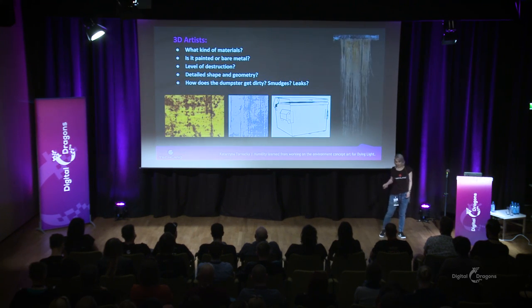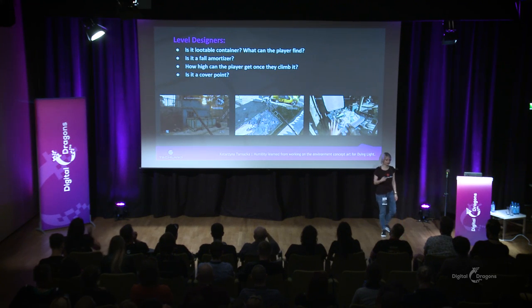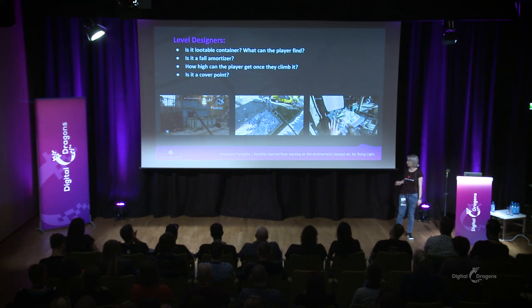3D artists will not care about where they can place that dumpster. They will care about the materials. Is it painted metal? Maybe they will need a detailed sketch of the geometry, and maybe they will need a study on how dumpsters get dirty. Level designers will not care about how that dumpster looks at all, because for them that dumpster will be a tool, and they will care about how they can use that tool to execute parkour paths or the gameplay. They will care about its gameplay functionalities.